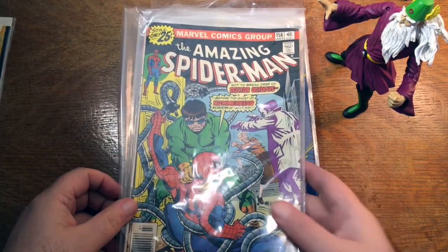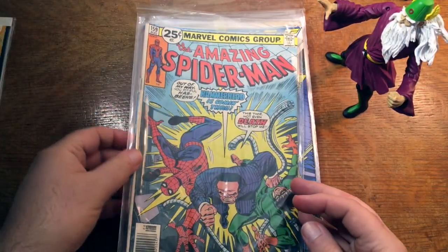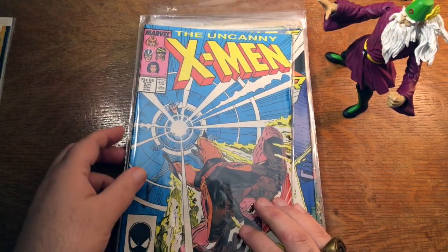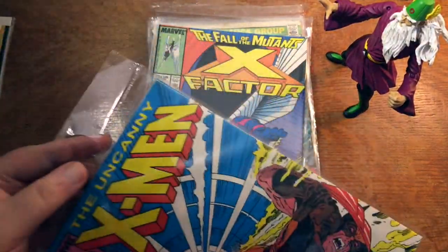158. These are some weird bags. They're too big for the book. They're Golden Age bags. 159. There's 221. We see about a dozen of those. And there's 2 of them in there.